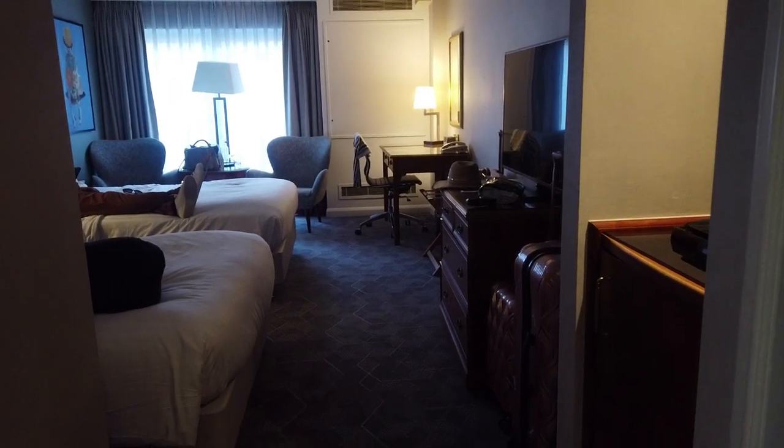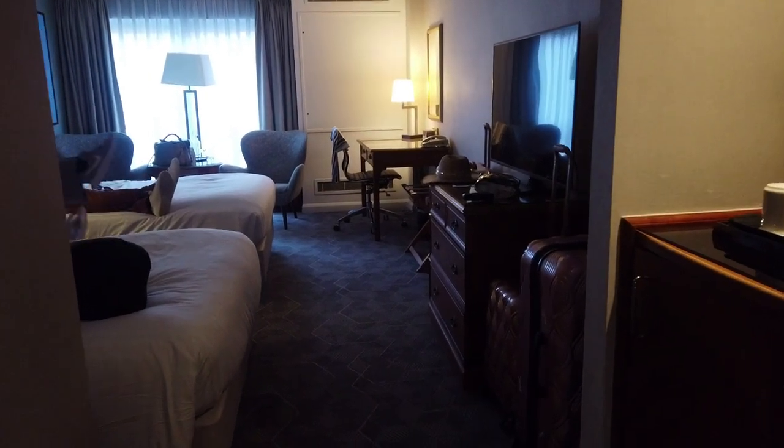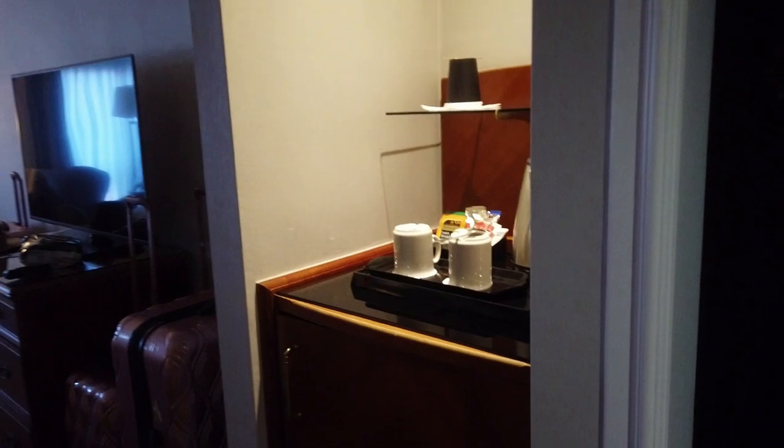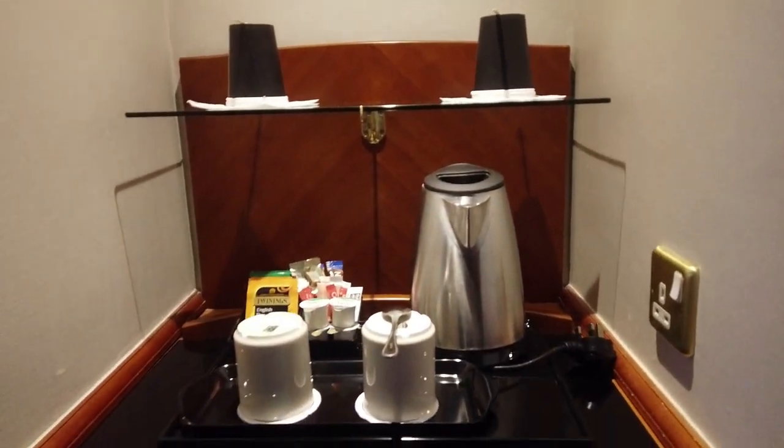So we're in the Delta Marriott at Heathrow, and this is our room. We've got a family room. So you come in and you've got your tea and coffee station here, pretty standard. Fridge under here. And a wardrobe there. I think this is a safe. A safe and an iron. Fairly big wardrobe and an iron board back in there.